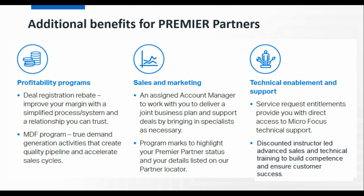We also need to submit exactly what we want to do together, what the target audience is, and how much we expect to get as a return on the investment. You will also have access to our sales and marketing organization program marks that identify you as a Premier Partner and what your specialization area is. And as a Premier Partner, you will be listed if somebody does a search on our portal for partners. So only Premier Partners are listed when doing a search. Registered partners will not be listed on our search results.